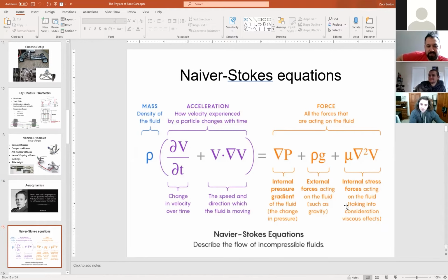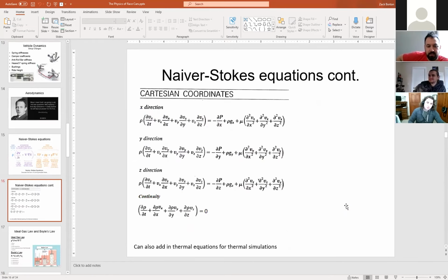But essentially, once you have all those things, we can split it up into the X, Y, and Z components along with continuity. You can also add in some of your thermal equations and then be able to do thermal analysis as well. Typically we don't actually solve these equations directly in general, but what we will do is computationally solve them for the flow around a vehicle or for an HVAC unit or anything like that.